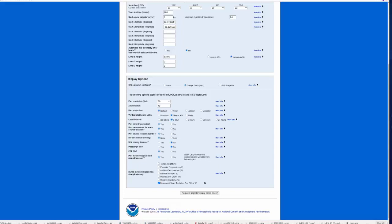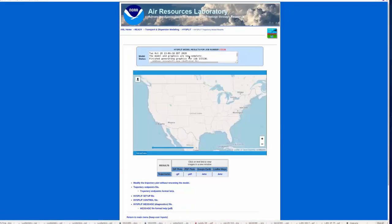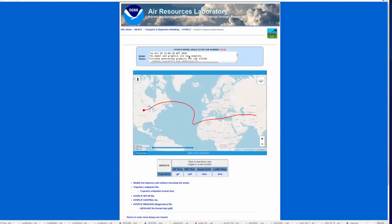At that point, you just click request trajectory once, and it brings up a new screen, and it's now computing it. You just wait here for a second, and it will complete. It typically takes about, it's done now. Okay, so there's the latest updated track.